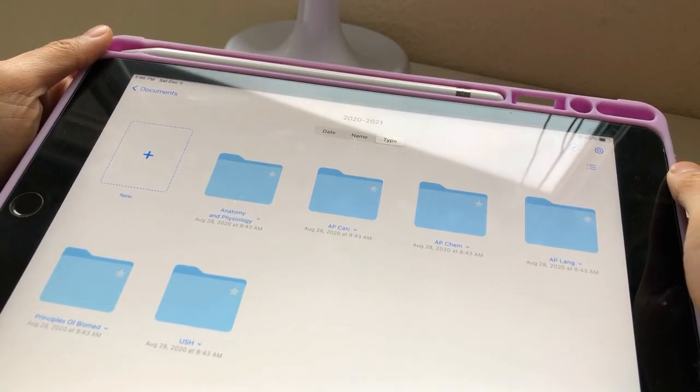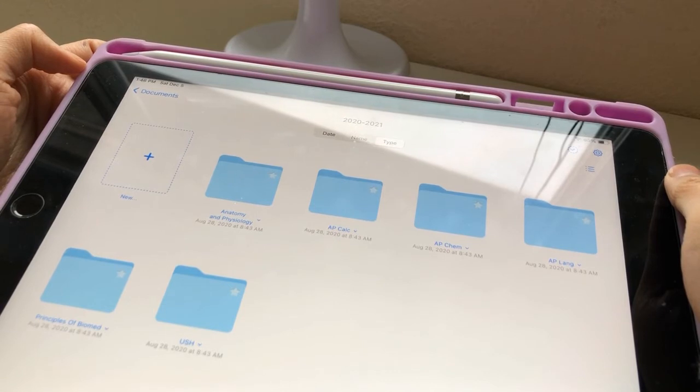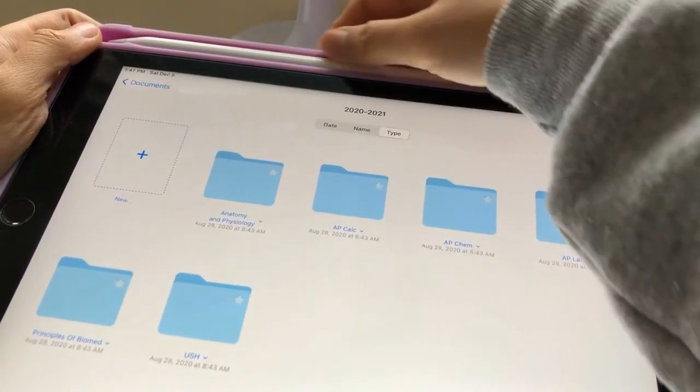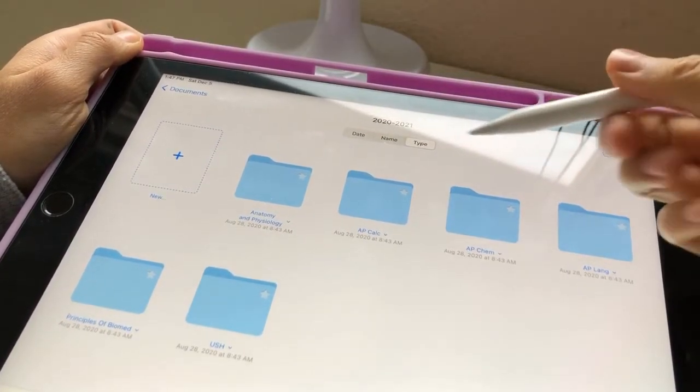And I find that super helpful, especially if I'm going to take a test. I don't need to print it out. I could literally just take it on here. I could write on it. And one thing that kind of sucks is that you do have to have an Apple Pencil in order to actually make good progress with GoodNotes.